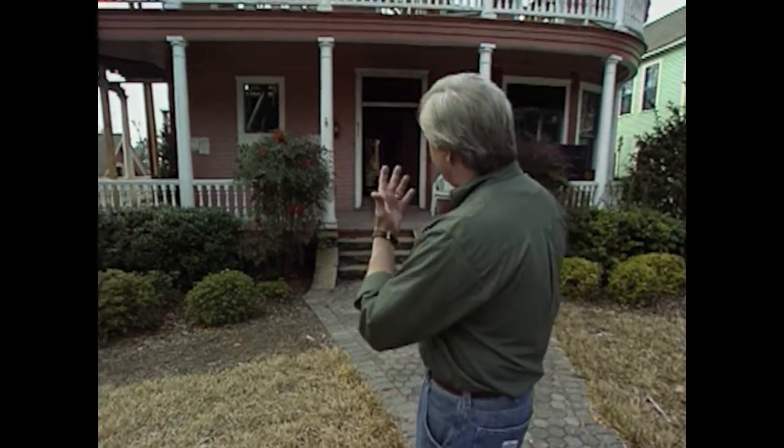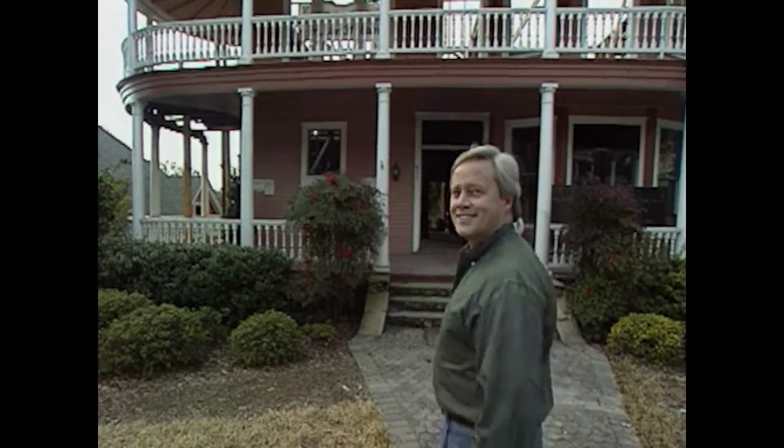Welcome back to the show. Now, even looking at the house in this condition, you can tell what a beautiful house it'll be once it's restored. Now, to tell you a little bit more about how it got in this condition, let's get inside and talk with the owners, Ray and Hilda Jones.